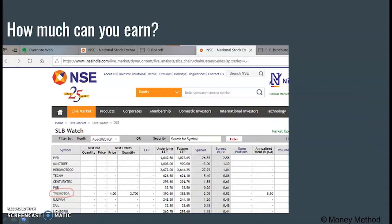So I just happened to look at it. Take TVS Motor, for example. That's an average yield of 8.9%. So roughly, with decent securities you can make a yield between 5 to 10%. That is generally the realistic amount you can expect. But in certain instances, like Yes Bank, you can make a lot more if you hold such securities.